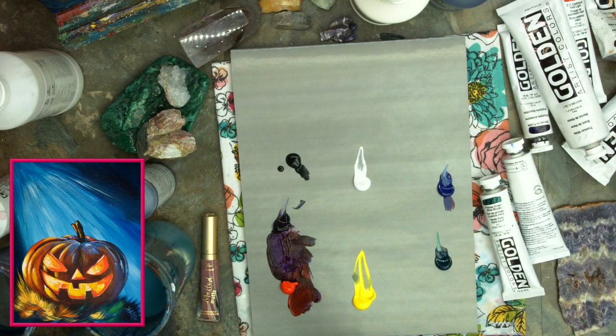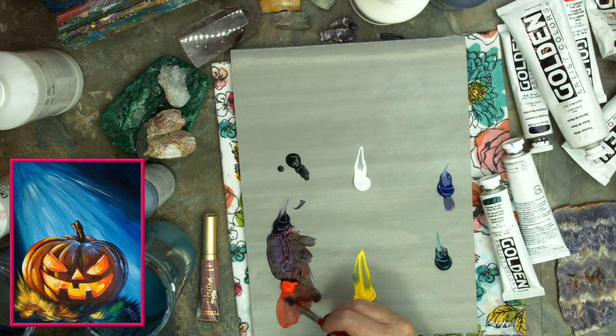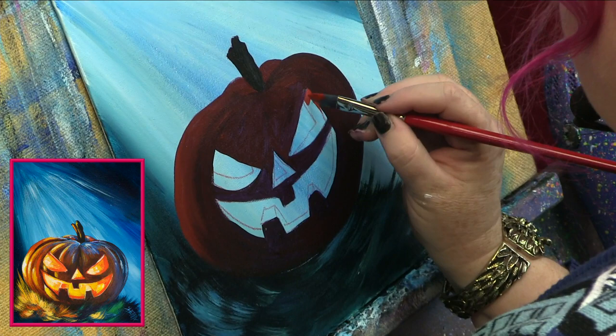But first, we're going to get some of our cad red. We're going to let a little of that purple be in it, but not much. See how it's just a shade darker than its natural state? You're just pulling from the edge of your paint there. That's what I do. I pull from the edge of my paint.